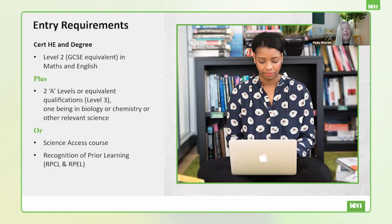And then finally, just to say that some people may have covered some of the content of the Cert HE or the degree in other learning that they've done, either certified learning, which means you've got a certificate and you've done a course in it, or experiential learning, which means that maybe you've done some work or similar where you've developed the skills in a different way. Again, if you think that applies to you, then do talk to us, and we can have a look at what you've done and see what exemptions you may be able to get in that respect.